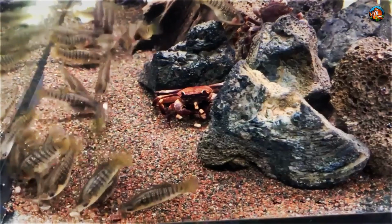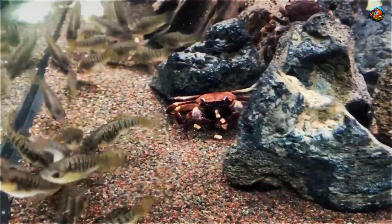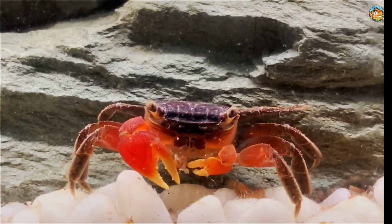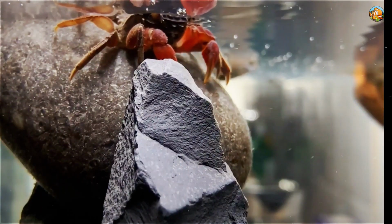Having freshwater crabs in your aquarium is another fun way to add variety to something incredibly fascinating. Additionally, no matter what kind of aquarium setup you have, there's a species that fits. These crabs offer a variety of terrestrial, semi-terrestrial, and even entirely aquatic species.